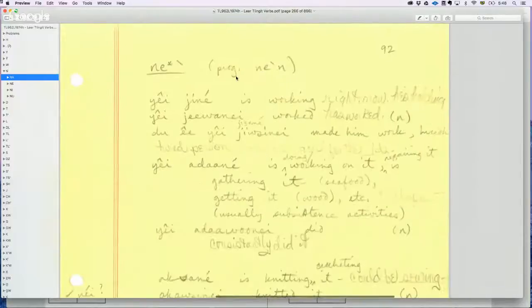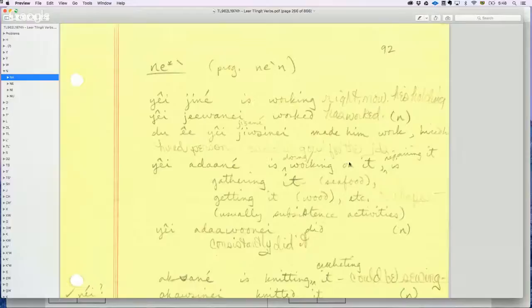So then we get ne, which is to do or to work on. So when we put the j in front of it, that's to work. And so usually you'd say like, I'm working, right? And so that could be, maybe you're specifying something that you're doing, or maybe you're just saying, I'm going to work, or I'm at work, or something like that. So then we get the name, is working on it or repairing it.